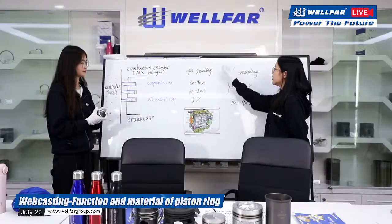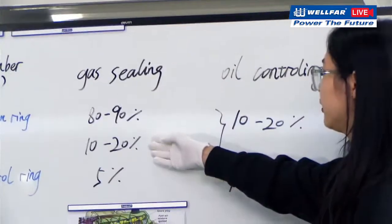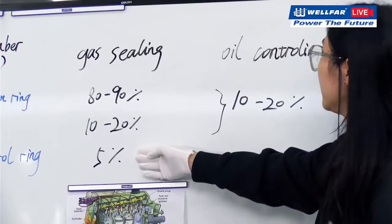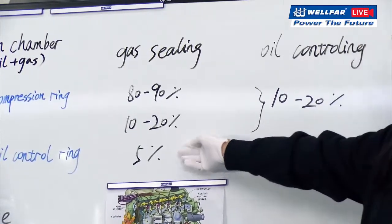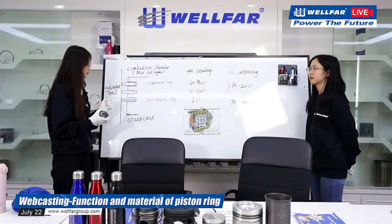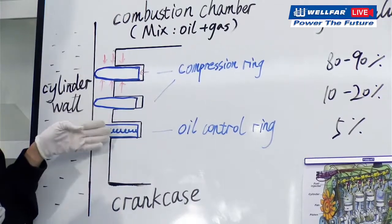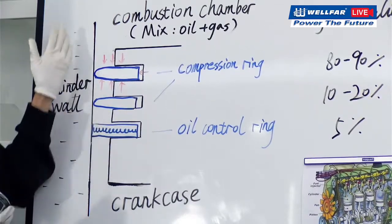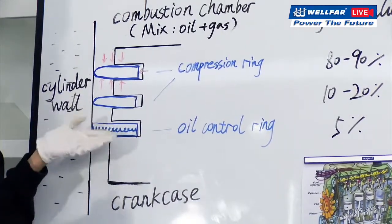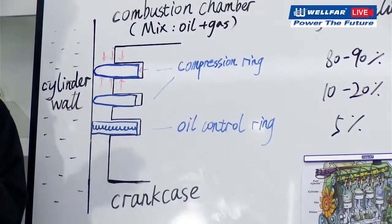Yes, as you can see, the first ring seals about 80 to 90% of the gas, and the second ring seals about 10 to 12% of the gas, and the oil control ring, the third ring, seals about 5% of the gas. Exactly, and the second function is the oil control. The oil control ring can scrape the excessive oil from the cylinder wall into the piston. In this case, it can keep the oil consumption at the desired level while reducing harmful exhaust emission.